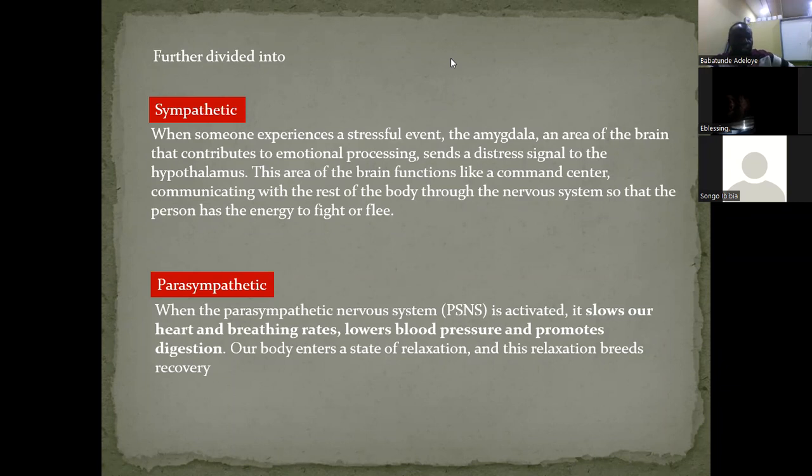This is why, for instance, you are able to do some things that you would not have been able to do ordinarily. If you are being pursued by, for instance, a set of people, you might find yourself jumping a fence that ordinarily you would not have considered jumping. You might not have been able to jump under ordinary circumstances.